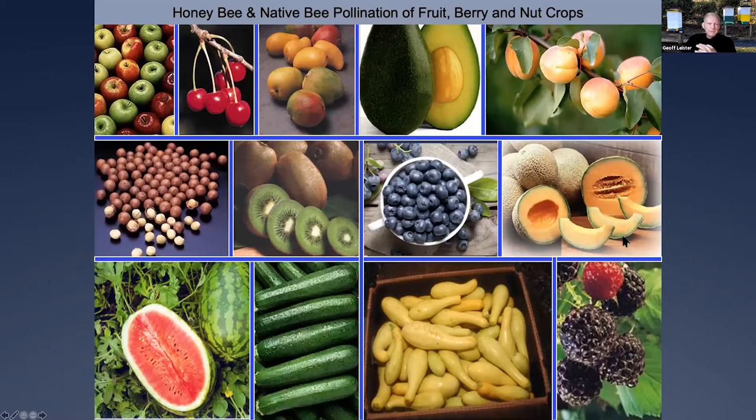Honeybees and native bees are responsible for pollinating a lot of the fruit, berry, and nut crops, particularly the almonds in California, in particular macadamia nuts, kiwis, melons, apples, cherries. This group down here will talk a little bit about a special bee that's really specialized. And if you want that bee in your yard, you will need to plant these squash and zucchini plants.